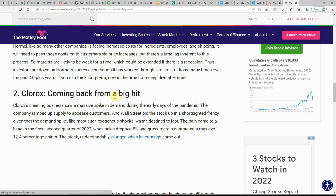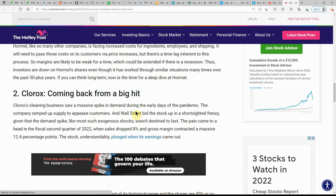Next is Clorox. If I had to buy one of the two, it would be this one. Clorox's cleaning business saw a massive spike in demand during the early days of the pandemic. The company ramped up supply to increase customers. Wall Street bid the stock up in a short-sighted frenzy, given the demand spike, like most such exogenous shocks, wasn't destined to last.